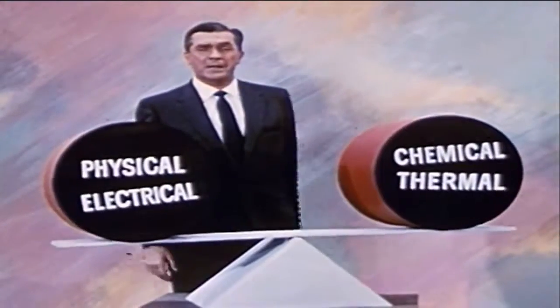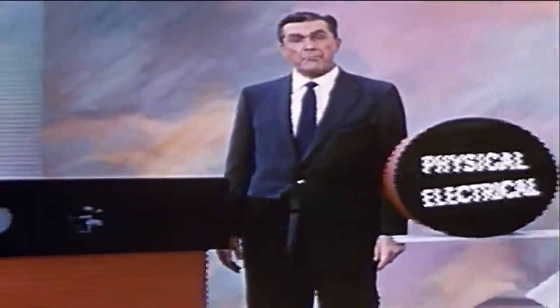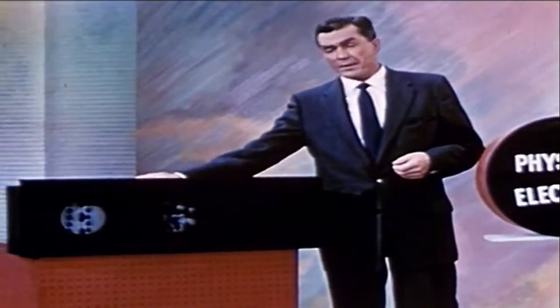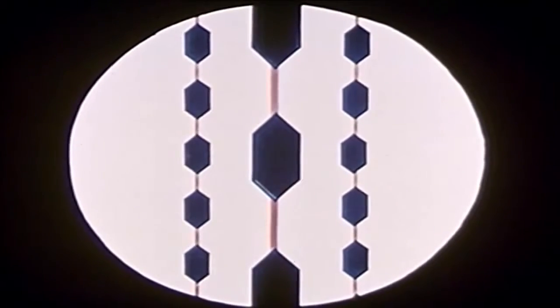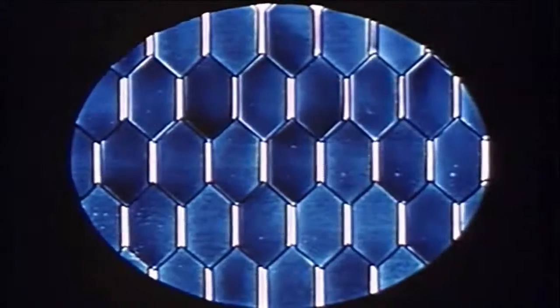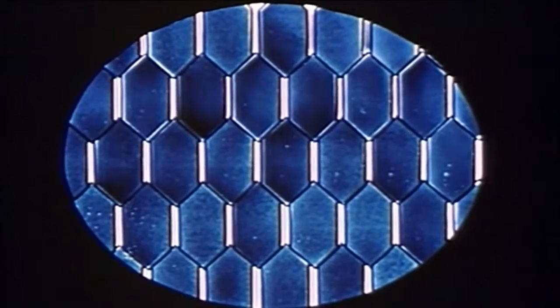How is this done? Does Mylar have a special coating or ingredient that in time might wear out or lose its value? For the answer, let's look at an artist's conception of a Mylar molecule. In the manufacture of Mylar, the arrangement of molecules is changed from a helter-skelter pattern, such as this, to a more orderly arrangement in which the long, strong chains are firmly fitted together, giving the film unusual properties. Yes, Mylar's properties are right in its molecules.